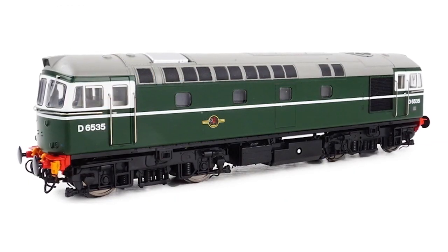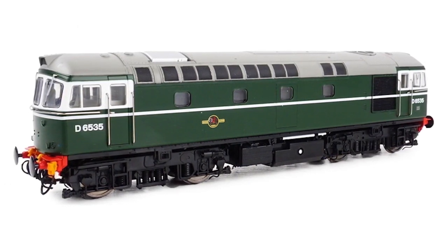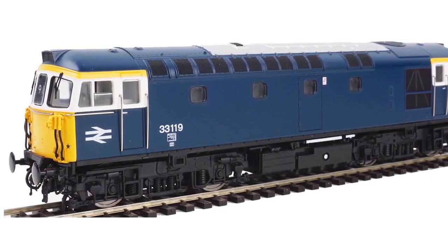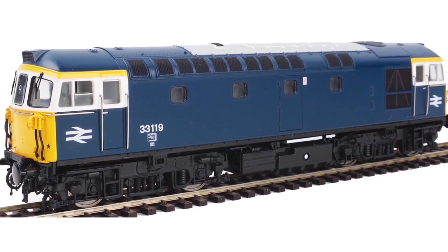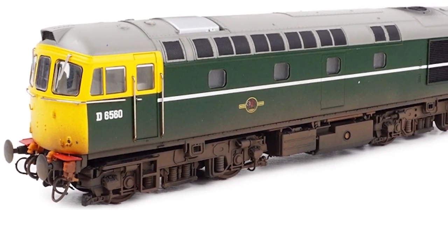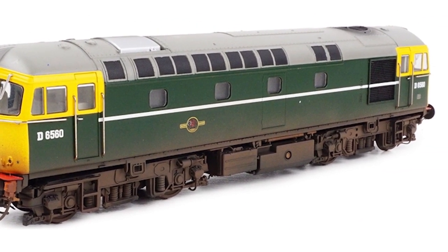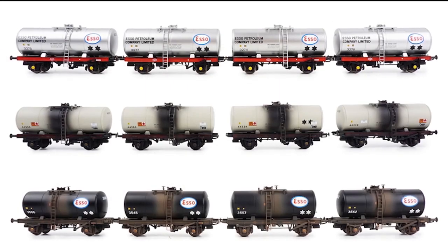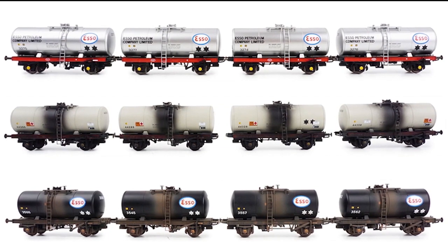You've got the original green livery there, which is also coming through with tank wagons as well. There's actually three packs in all of these locomotives with the A-tanks, which was a really common variation that ran around southern England in this era. Coming through into the BR Blue there, you've got a slightly different blue with the white window livery that we just saw. A little bit of a depot modification. Heading back to the green for a second, we've got the late 1960s green with the full yellow ends, and just some of the examples of those A-tanks there as well in both clean and weathered liveries too.